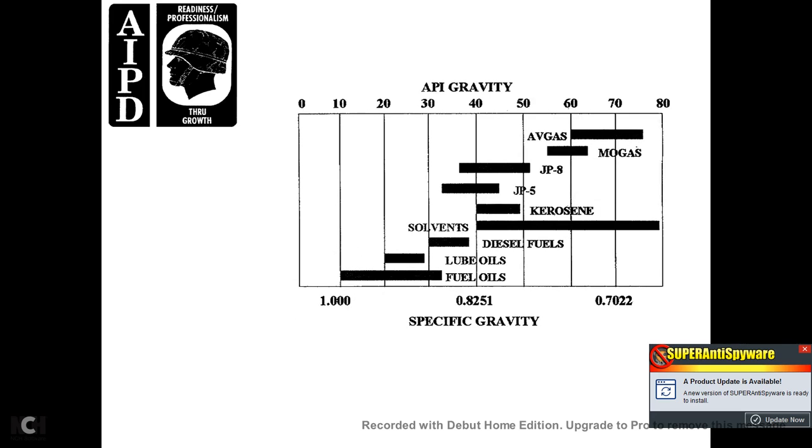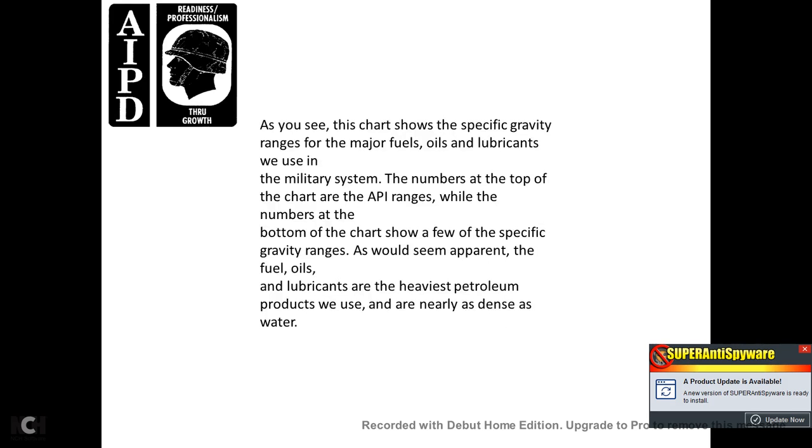API shows the gravities from 1.0 to 0.722 and the API gravity 0 to 80 for the fuels, lubricant oils, diesel fuel, solvents, kerosene, JP, JPA, MO-gas, and avgas. As seen, you see the chart of specific gravity ranges for the major fuels, oil, lubricants. We use a military system number at the top of the chart for the API ranges, while the numbers at the bottom of the chart show the specific gravity ranges for the fuels and oils, lubricants, of the heaviest petroleum products we use, nearly as dense as water.